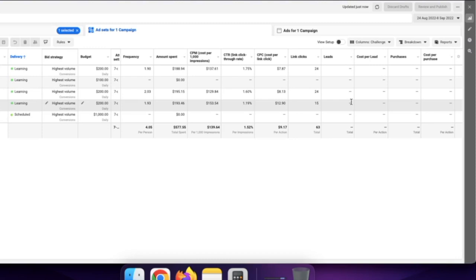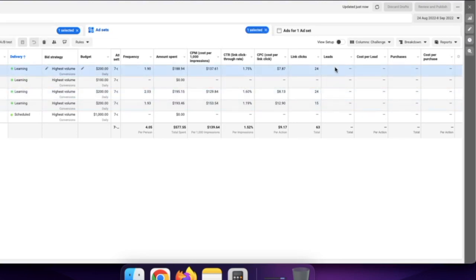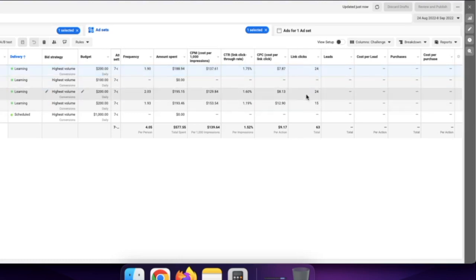But essentially what we've done here is we've got a group of 4 pieces of ad copy and 3 different images. Sorry, this is a sales page ad campaign. So inside each ad set, they're all targeting the same audience, but there are 4 different pieces of copy and 1 image. And obviously we've got 3 images, so that's why we've got 3 ad sets.